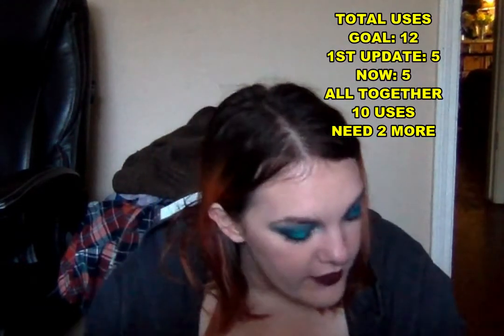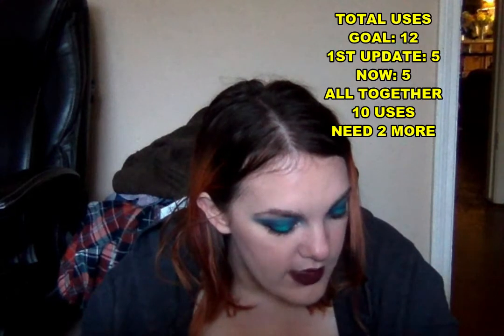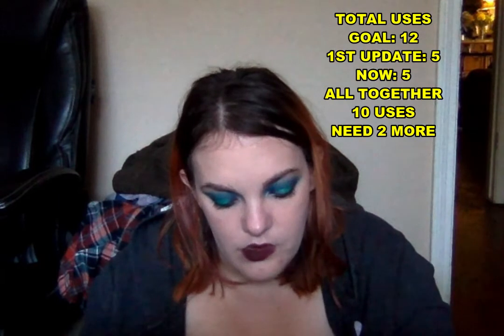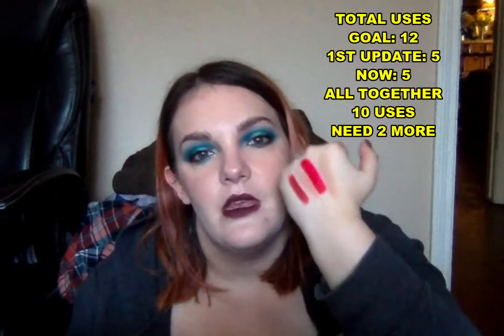Alright, next is my Becca bronzer. I'm a little upset that I didn't get to finish this at least this month, because I only have like 2 more uses before I make my actual mark of needing to make it. Now I'm supposed to only use this Becca bronzer in the shade Bronzed Bondi. Bronzed Bondi. It's just an odd name. I'm supposed to use this 12 times, and last month I had used it 5, and this month I used it 5. Again, I could have used this 2 more times, but I didn't.